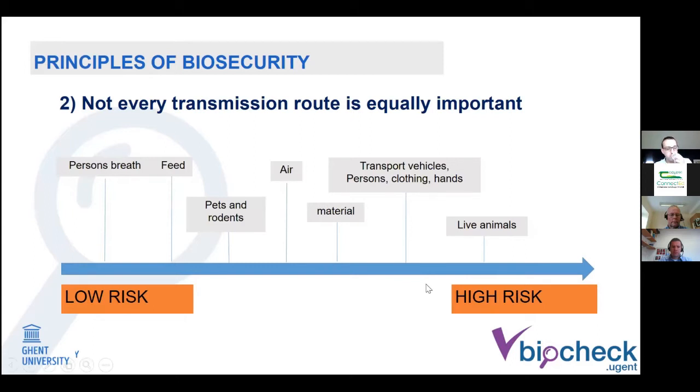Persons bred, people coming in that have done all the necessary hygiene measures, such as washing your hands, changing clothes and footwear, and still the risk of having a pathogen present in their nose somewhere that could potentially be transmitted, that's a very low risk. And there's a lot of things in between.